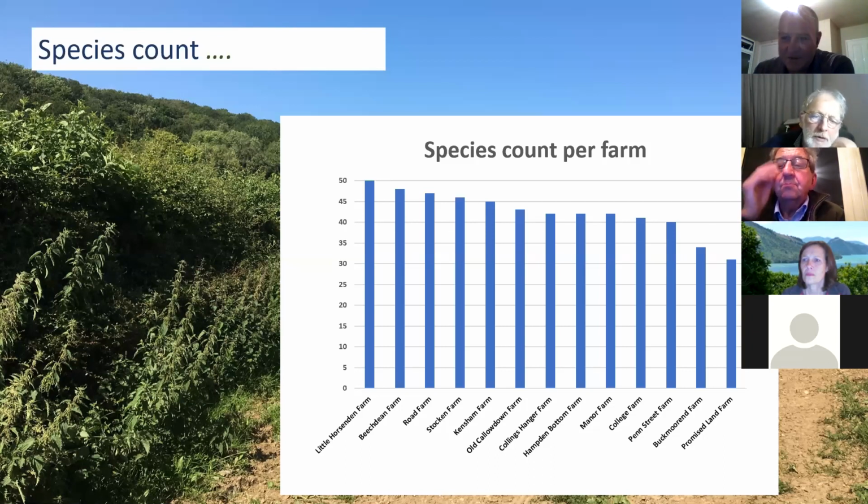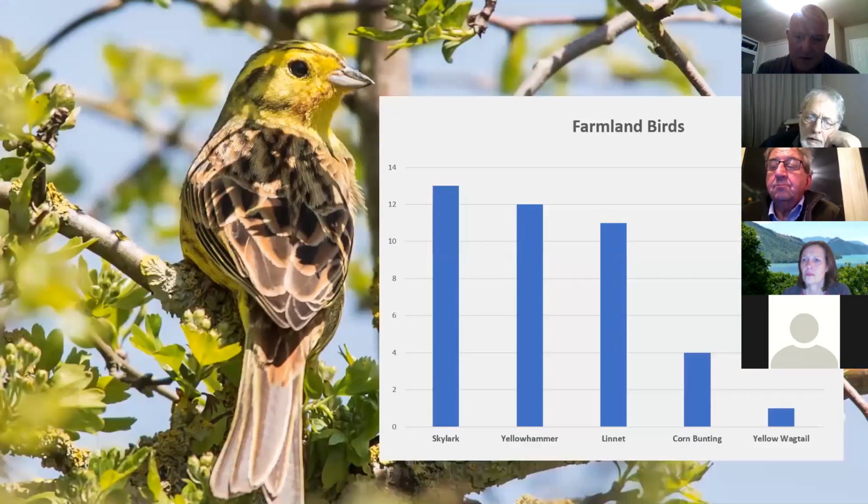That competitiveness, really playing to that, oh, I want to get a bit more, I want to be the next species coming through, really helped to energize the group, I suppose, and engage them into wondering what farmland birds they have on their areas.